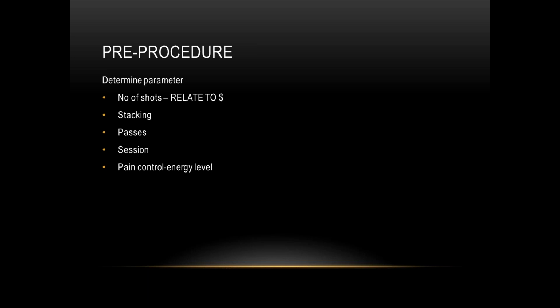So when I say that to JCs, I'm challenging myself. I'm challenging them to prove to me that the outcome is good with 1 session. And passes also. I told them to show me that I can do it in 1 pass. So this is to save time. I want to tell my patient that probably I'm going to use 2 stacking or 3 stacking, and the result is good. And of course, in a later slide, I will show how the thing works. But pain control and level also should be determined before the procedures.